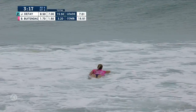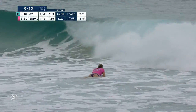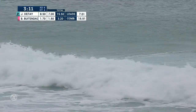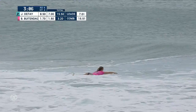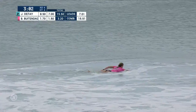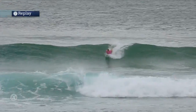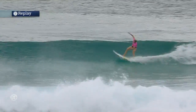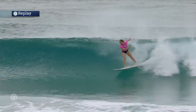But I think she got a wave at just the right time. She might just get a shot in the final stages. She should break the combo. I can't see it matching the 8.5 from Johanne. Johanne put a lot of really sharp angles on her turns and put a lot of rail in the water, so I don't think Bianca's going to touch that score. She might not even touch the 7, but she's going to give herself one last shot.